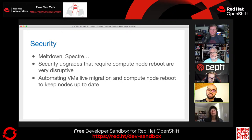Currently, for kernel upgrades, we are trying to automate this because when we have all these compute nodes running, they run for years. And upgrading the kernel is quite difficult without disrupting the user. So we are trying to automate this, basically having a tool that continuously live migrates the instances in the infrastructure. And when the compute node is empty, it just reboots the compute node for the kernel upgrade.